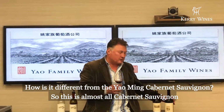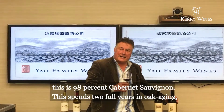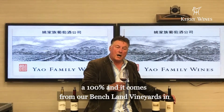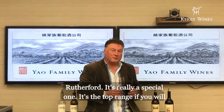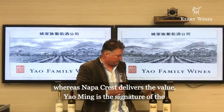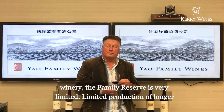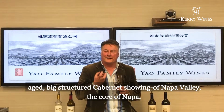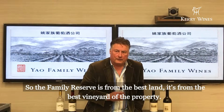So this is almost all Cabernet Sauvignon. There's only 2% Petit Verdot. So this is 98% Cabernet Sauvignon. This spends 2 full years in oak aging, 100%, and it comes from our benchland vineyards in Rutherford. It's really a special wine. It's the top range, if you will, whereas Napa Crest delivers the value. Yao Ming is the signature of the winery. The Family Reserve is very limited production, longer aged, big structured Cabernet, showing off Napa Valley, the core of Napa. So the Family Reserve is from the best land, from the best vineyard of the property.